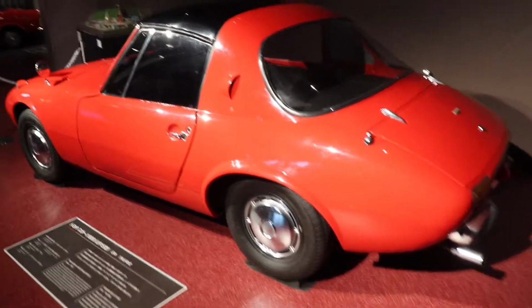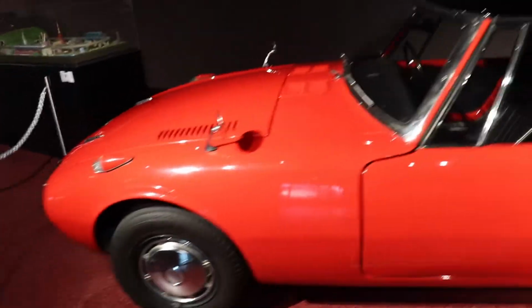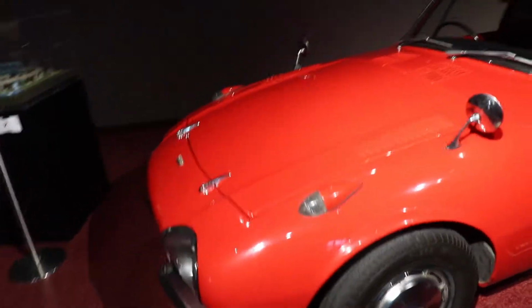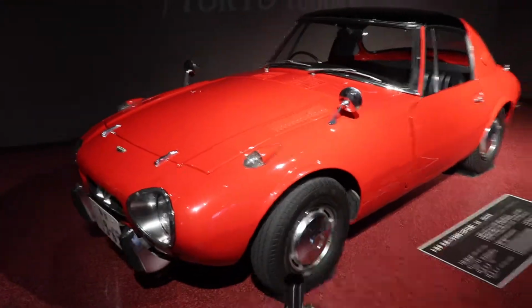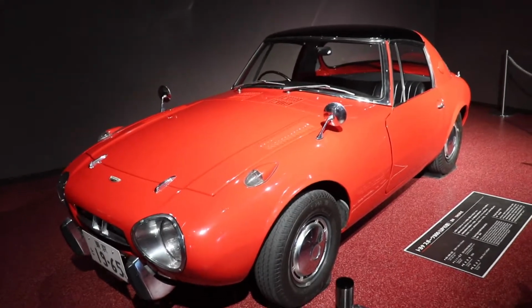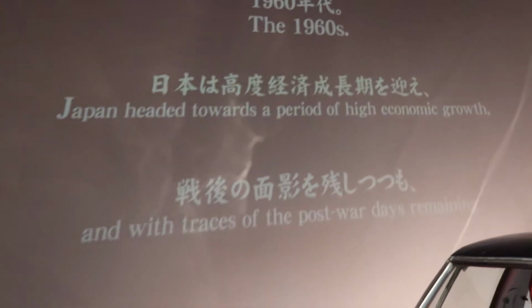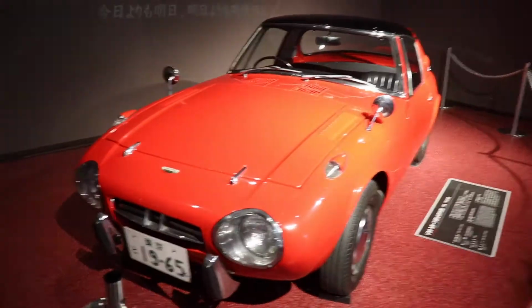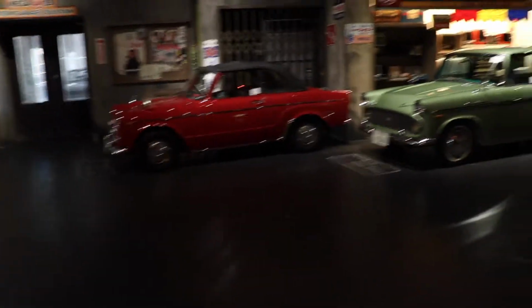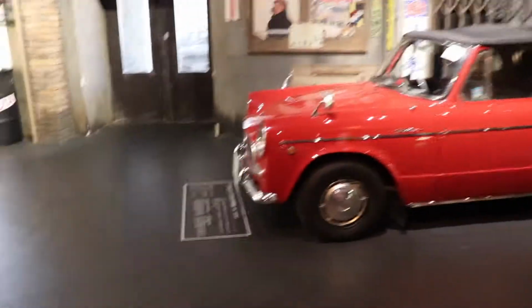So straight away we've got a Toyota Sports 800, kind of a small, tiny version of the GT86, I guess. It kind of reminds me of a Mazda MX-5 or maybe even a Fiat from the day. But as you can see, they've got a little slideshow over here to give you more context of the car. Actually, most of these cars are from the 60s and they're all Japanese.